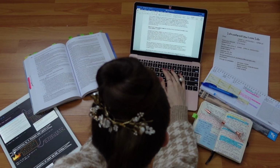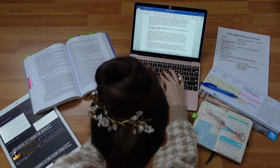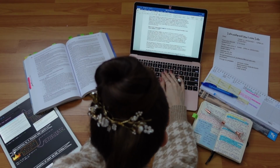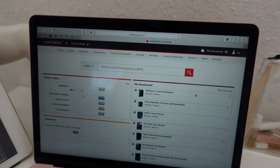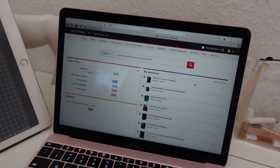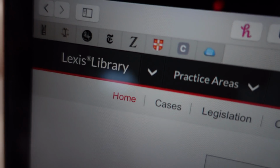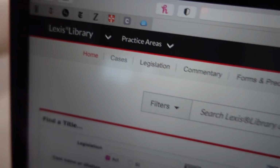But what if there's something in your revision notes that you haven't written down, but that you need to know? Then it can help to quickly look up the information on a legal database such as the Lexis Library. If you're a law student in the UK, you have free access to the Lexis Library, and the Lexis Library is a massive database for legal cases, journal articles, etc.